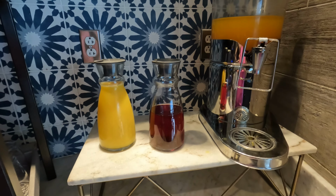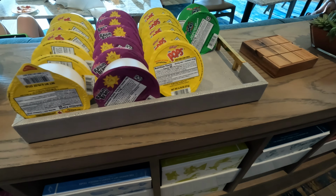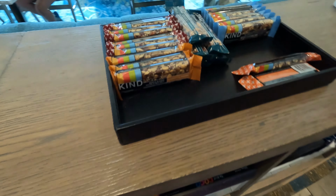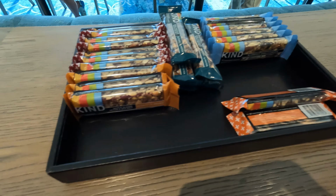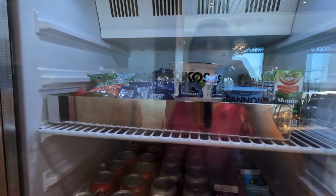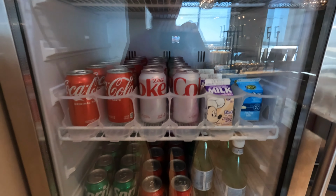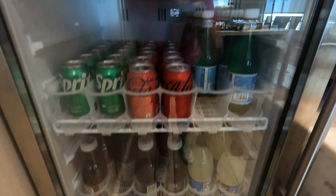Hot juice, cranberry juice, and orange juice. We also have cereals and kind bars. We have apple juice, yogurts, grapes, apple slices, soy milk and sodas, waters, teas, lemonade.